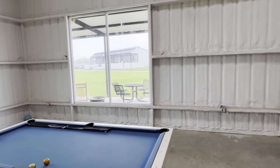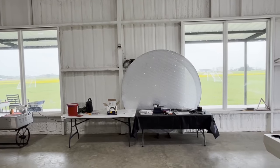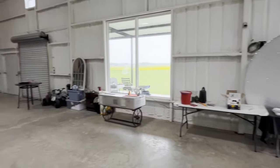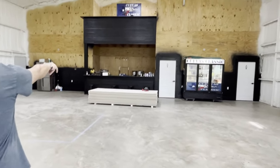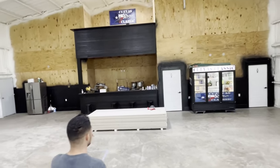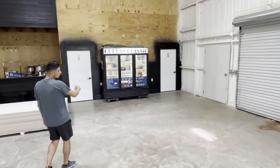And you're going to have TVs here? You're going to have TVs here, yes. And actually, you can watch results. We're working on a full kitchen bar. We have our fridge here.